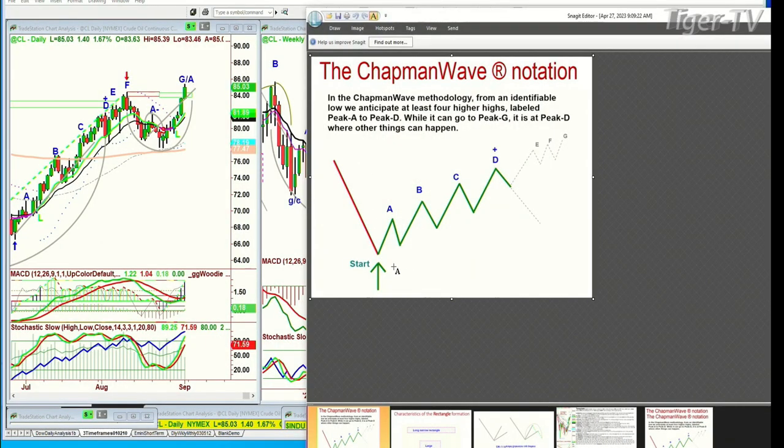In the Chapman Wave, we try to identify the lowest low bar, count each successive higher peak, and alphabetize them: uppercase on the way up, lowercase on the way down. On the way up it's way more important than on the way down, although I do notate on the way down, it has a different meaning. But in this particular case, as soon as it gets upgraded from a buy signal to a buy mode, it means at least four higher peaks.